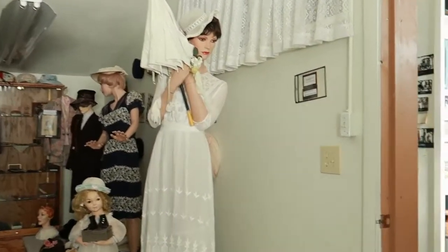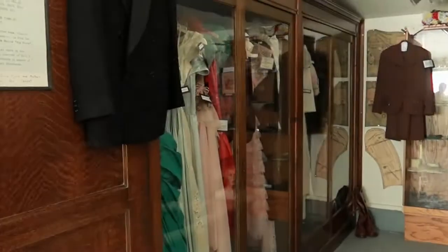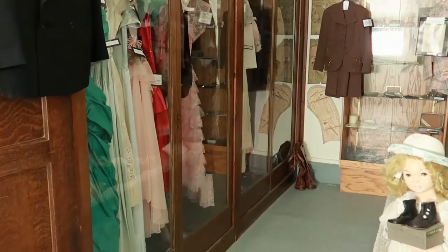Wow. These wardrobes and such were brought out of the old brick building over here. The big store was, it was called the Big Store. Big Store, McNamara Memorial. Yeah. Nice.